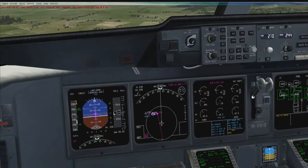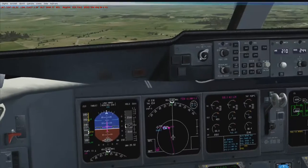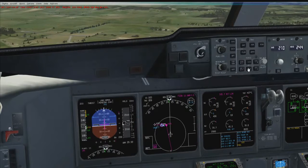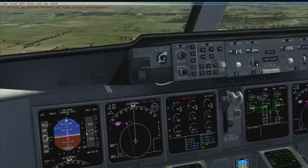Start dirtying the aircraft up to get it ready for the arrival. And probably going to actually go gear down before the turn. I'm not sure, yeah. The airport is just disappearing behind the pillar there.